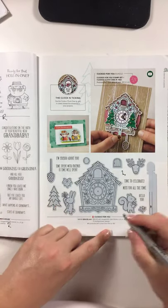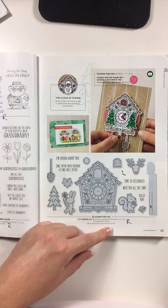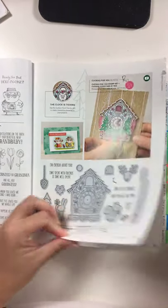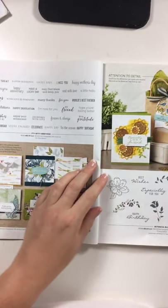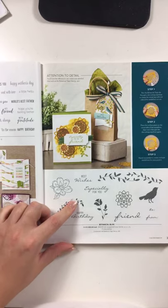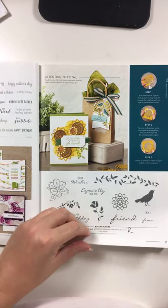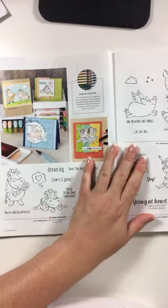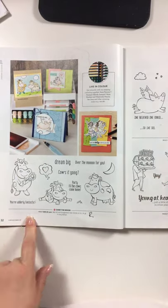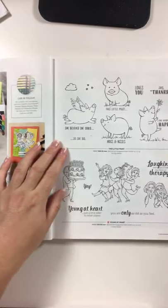Cuckoo Clock is retiring, the bundle and the stamp set. So it is going. The Itty Bitty Greetings is staying. And the Botanical Bliss stamp set is going, and so are the dies. The cows are going. Sorry, those who really loved them. It is time for some more cute animals.